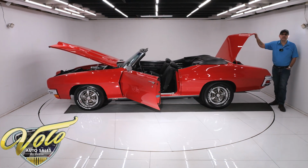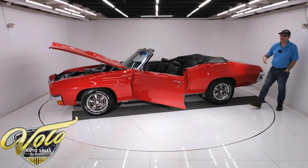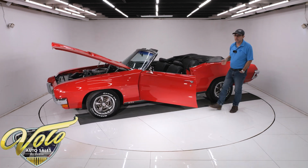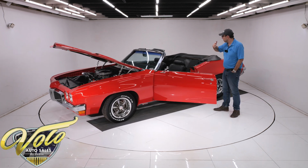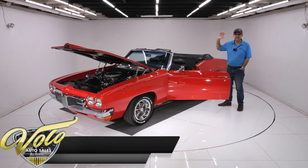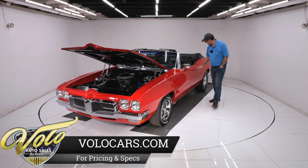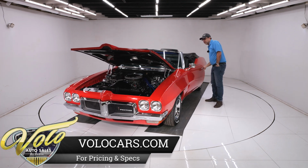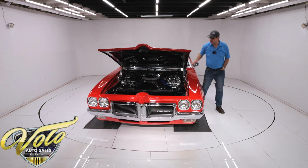Could be more fun than going topless in the sun? This is just one of those nice, comfortable, get in, turnkey type cruisers. You're going to turn heads, go to car shows, go get ice cream, throw the kids in there, throw 6 people in there on the hot days, turn the air conditioning on. And this is just that car. And it's very affordable. I also just noticed some nice chrome grills.